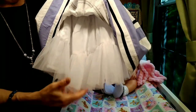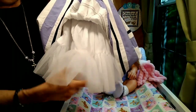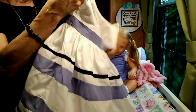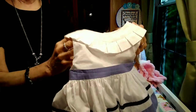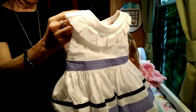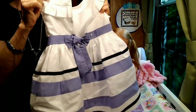Anyway, it's got this really nice petticoat underneath, which makes it stand out really, really nicely. I love this dress. It's such a cute little summertime dress. And I like the Peter Pan collar with the tucks along the edge. It's got a little bow in the back, and it zips, which is really nice.